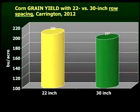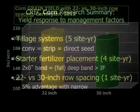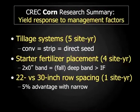The third factor in this corn study was the response of corn to 22-inch rows versus 30-inch rows. The study was started just this past season in 2012, so we only have 1 site year of data. The data is encouraging, showing that the narrow rows, the 22-inch, did provide a 5% yield increase compared to the standard 30-inch row spacing.